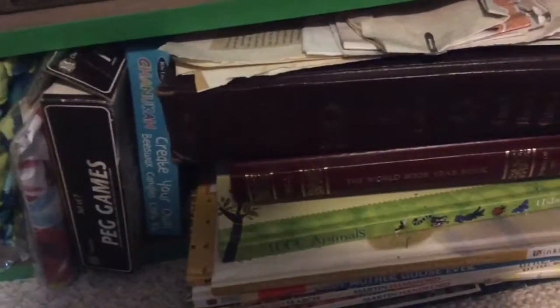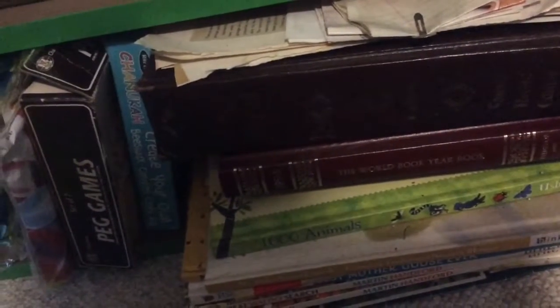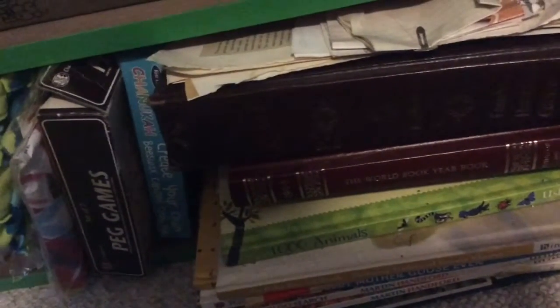I have my Bible, which is huge. I have this book, which is a really cool book. It's the World Yearbook, and this is events of the year I was born, which is 1993. I found it at a thrift shop. They had all the 90s. I think they had some of the 80s, either the 80s or the 2000s, I forget.